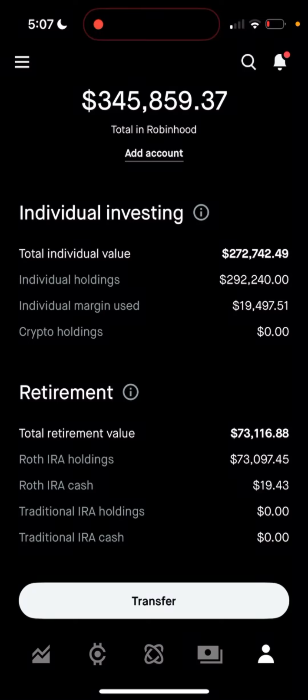Oh my goodness. So $50,000. It's insane. On Friday, the portfolio was at $295,000. And after hours right now, we're at $346,000. $346,029.68. So a $51,000 one-day move. Absolutely insane. Let's get straight into it.